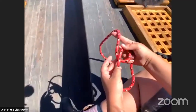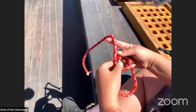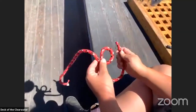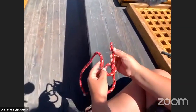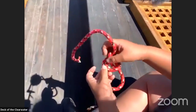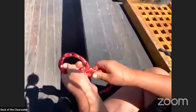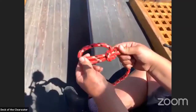Going away from that little loop, I've got one side coming over the top and one side coming out from underneath. So I'm going to hang on to this. Now I'm going to take my bitter end, this little end right here, and bring it up from the bottom like that. I'm going to bring it around the back of my standing end and then back down through that little opening. Then I pull this nice and tight. This knot here is a properly dressed bowline.